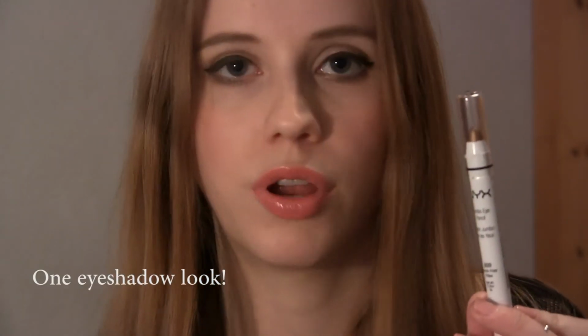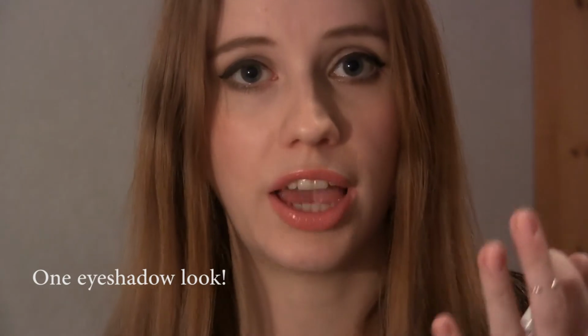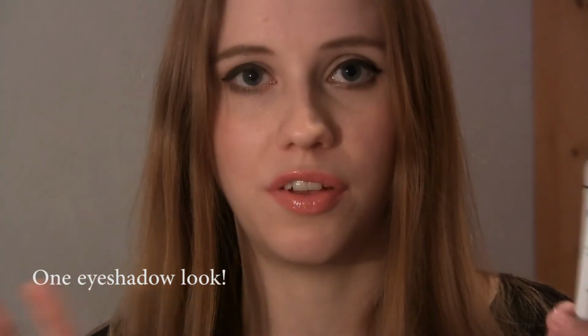This is perfect for creating a single eyeshadow look. It just makes everything really easy, but at the same time you can use it as a normal liner as well. It's really creamy, or you can use it as a base for your other eyeshadows.